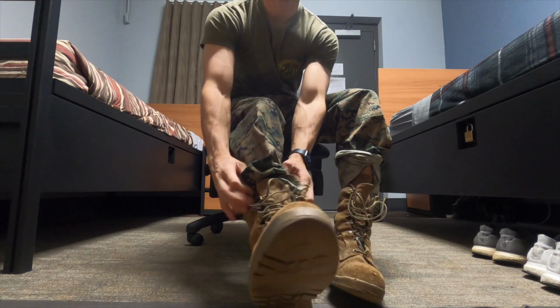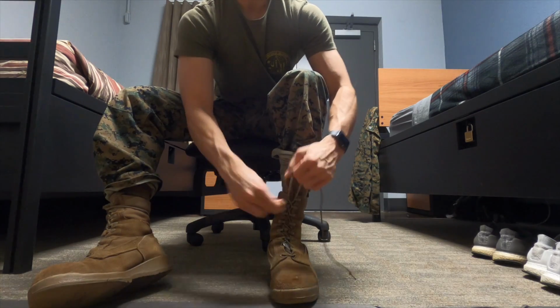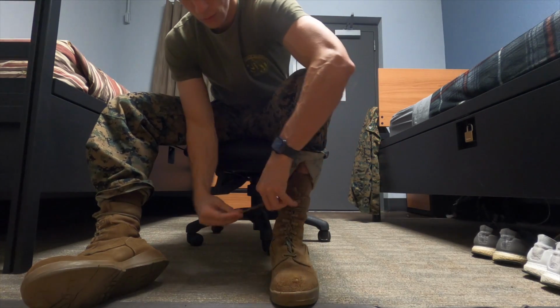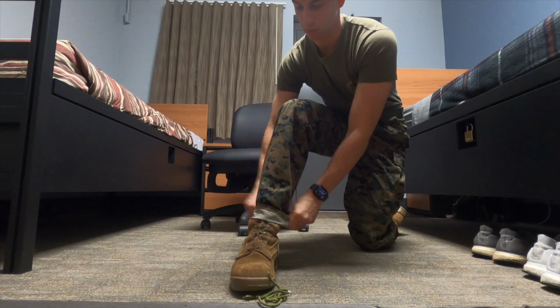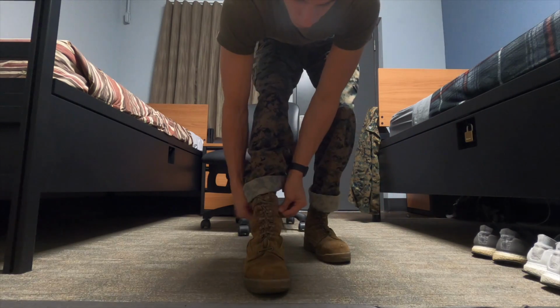So my boots are tied one of two different ways. I go and combat tie them just because that's easier for me and it's what I've been doing all 4 years. And then right after I combat tie them, I also blouse them. So that means using these green things, which you're about to see, and it helps make the trousers look nice and professional. So I'm about to throw on my blouse and then head out to formation.